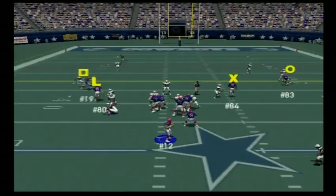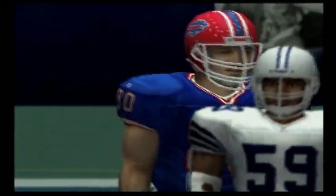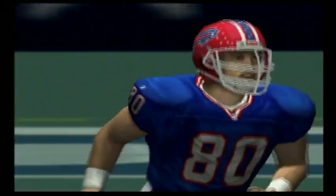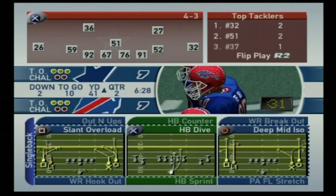Drops back to throw. Throws left. And he dropped the pass. Number 59 tipped that pass. Yeah, and all you have to do to make a guy miss is tip it so that the ball doesn't go where you expect it to go.